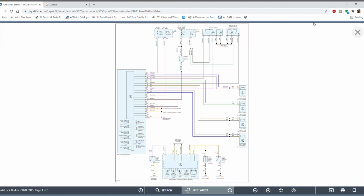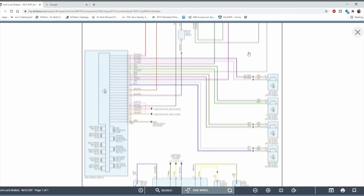All right, guys, so here we have it. We're looking at the wiring diagram for the ABS control module. It's a pretty simple setup. If you guys take a look over here at this rectangular box, this is going to be our ABS control module. Now taking a look at the rest of the diagram, I mean, there really isn't a whole lot going on here. We have the wheel speed sensors over here, all 4 of them. And then up here at the top, we have a couple of other components. If we zoom in, we can take a look at what they are.